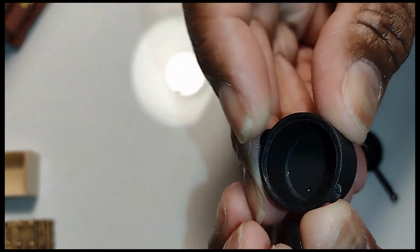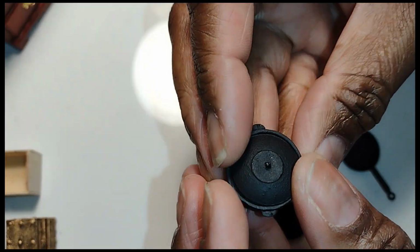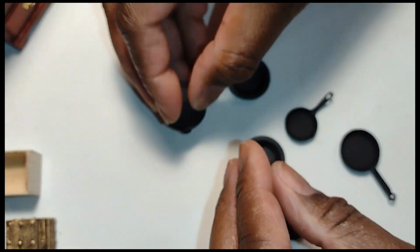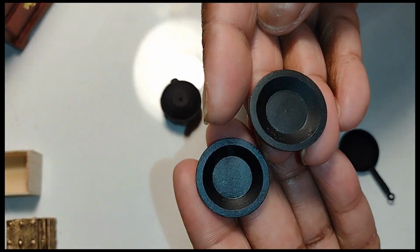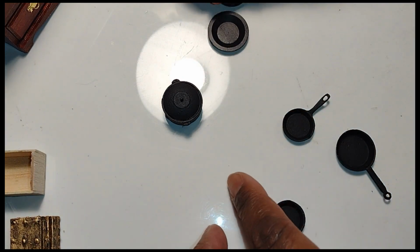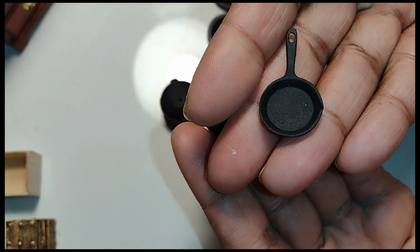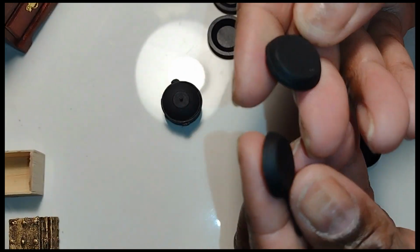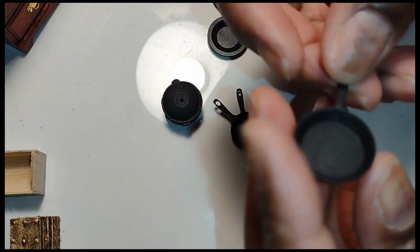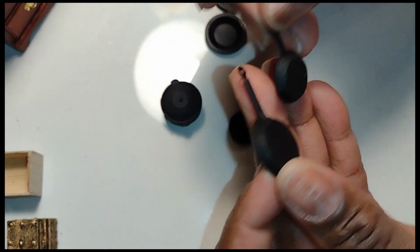So let me show you this beautiful little set of cast iron cookware. I was truly tickled to find these and to see how finely they're made. They really are cast iron. They're really tiny. The scale is perfect, spot on. And the detail, the time they took to make sure they were smooth and nice and really authentic looking, I'm really, really impressed. And so I've got two little skillets, I've got a Dutch oven, two little metal pans, and then a larger skillet.